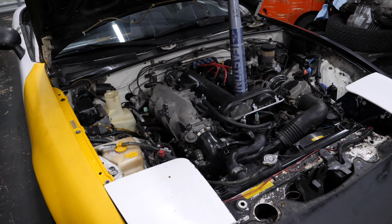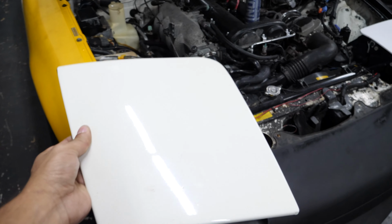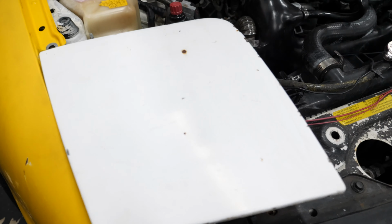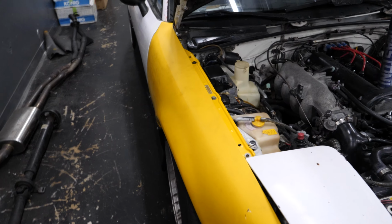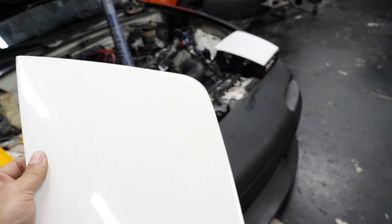But I went to Treasure Coast Miata again with my uncle, because that place is awesome. I ended up getting another pretty perfect headlight lid to replace this one. You can see this one has rust spots, and I was thinking I'd probably just wrap over it, sand it down, but this one's perfect. It's just a little bit off-white from this one, but who cares? It's not like I've got a yellow fender that's going to pull attention from my cream headlight cover.